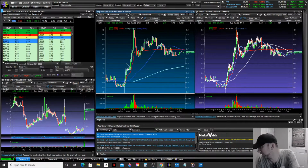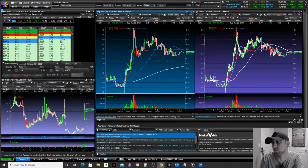If they move quick downward, can't you lose a lot of money quickly? I'm trying to answer your question. So the answer is yes. If you're trading something that's thinly traded that would have a large spread, then definitely you could lose a lot of money quickly. But I don't trade stocks that are thinly traded. So it depends on what type of trader you are and what you're trying to do.